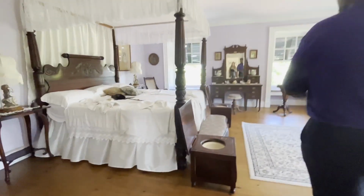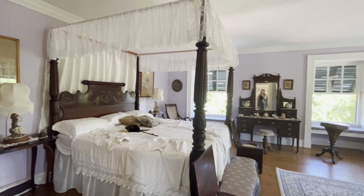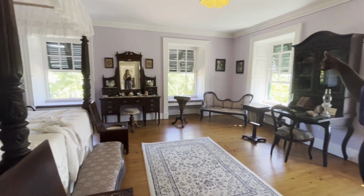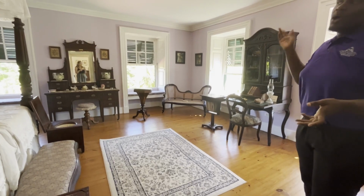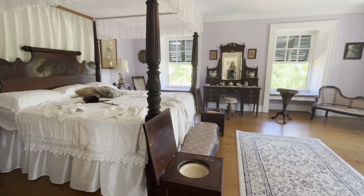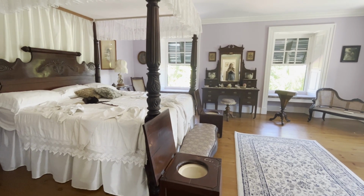Okay, so this would be the master suite. The master suite is located where it is because it's the bedroom that would see the entire plantation. Right now we're only on 6 acres of the plantation, but the plantation itself is well over 300 acres. However, the plantation house back in 1981 was separated from the main plantation. The plantation was still used to grow sugar cane because that's one of Barbados' main exports.